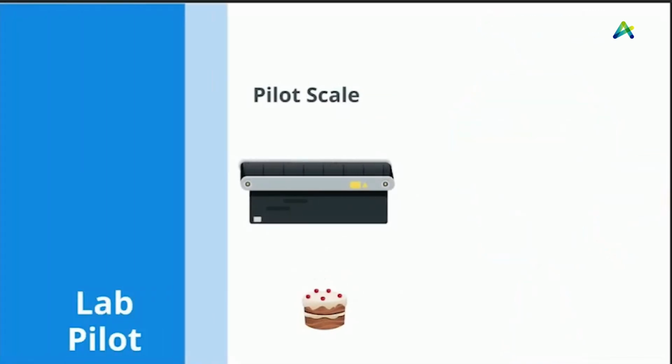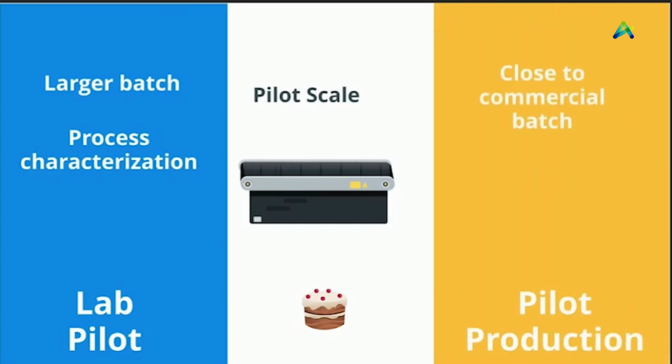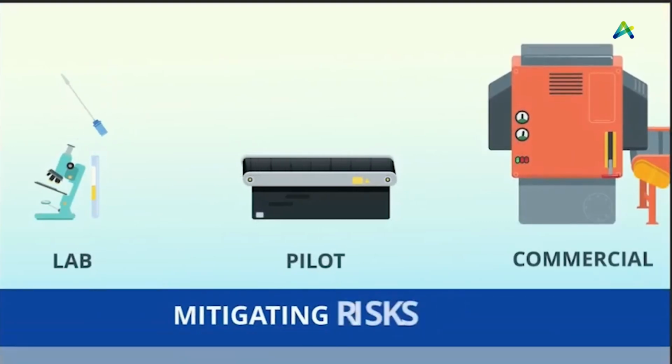It starts in the lab by making slightly larger batches, while also characterizing the processes that will be eventually employed to mass manufacture. Production volumes at pilot scale are closer to commercial scales, including final formulations and packaging. Taking a drug through pilot scale before getting to commercial scale mitigates risk and avoids unnecessary setbacks.